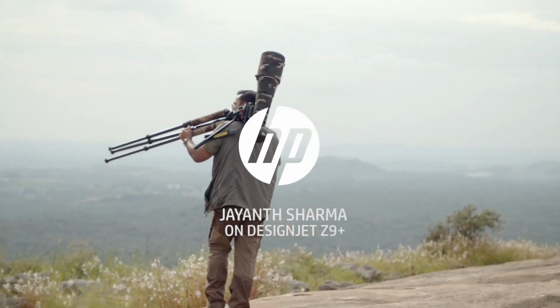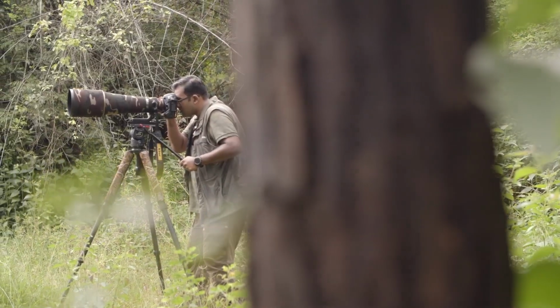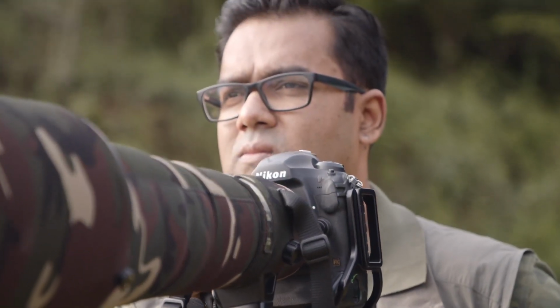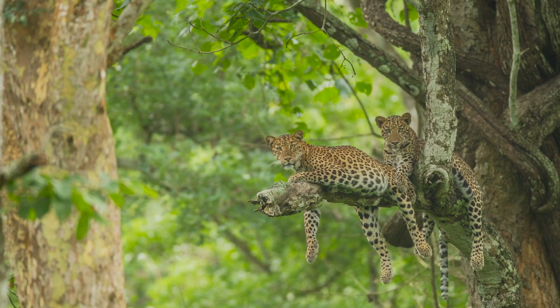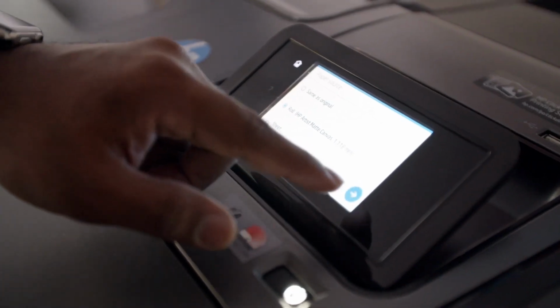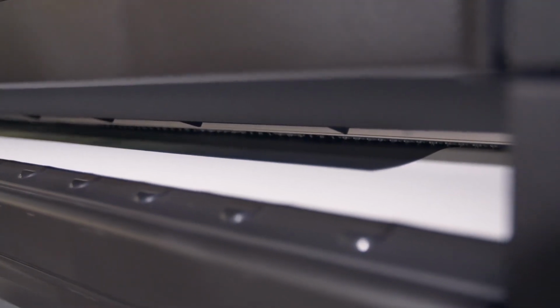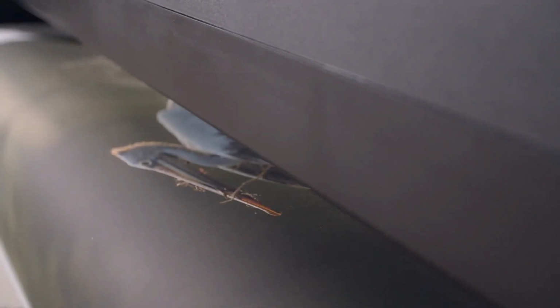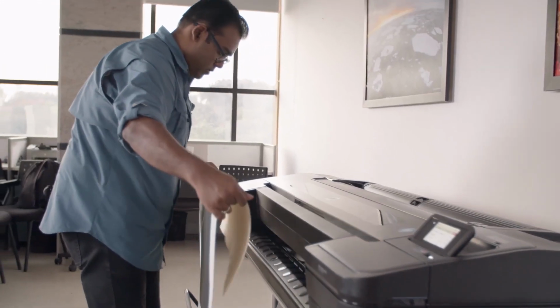Photographing wildlife the way I do, I need to capture the bigger picture and also have the detail in it. It's vital these details come across in the final print. With HP DesignJet, I can see every color come to life and people can really feel the pictures. When my clients pay for expensive limited edition prints, they expect images in quality that stands the test of time. And I know I can count on this printer to deliver exactly that.